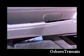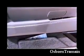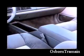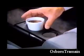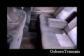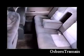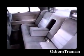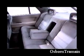ES also features deluxe door trim panels with map pockets, a leather-wrapped steering wheel, and a full console with an armrest. Now, here's a handy feature hidden away that pops out to hold 2 cups. That's sport luxury fabric on front and rear seats. There's a rear fold-down armrest, and like up front, the rear seat also has see-through headrests. The ES has plush 16-ounce carpeting throughout and upgraded sound insulation.